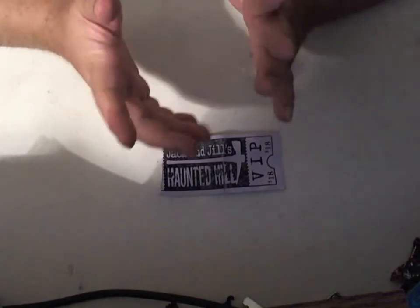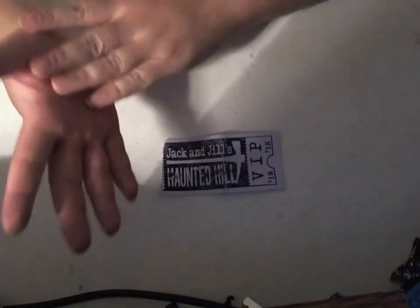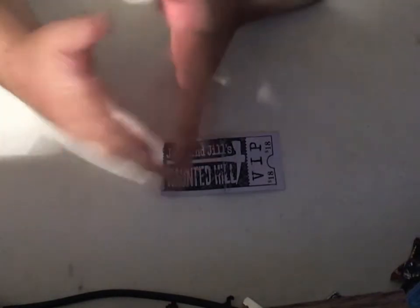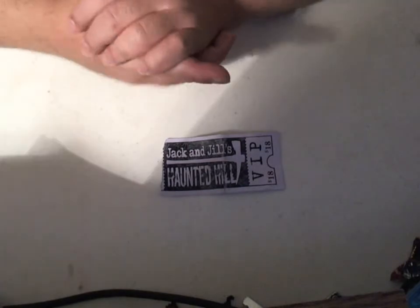Now, Jack and Jill's Haunted Hill is located at 4237 West Thunderbird Road in Phoenix, Arizona. According to their website, this is a new location. Based on the older reviews I've read, it looked like it was on private property, and now that's changed. So if you do plan on going, make sure you go to the one that's on Thunderbird Road.